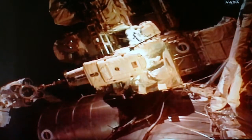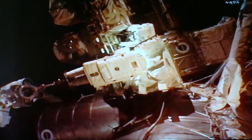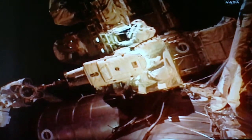Okay, Ronnie, you ready to lift up the pump module? Let's do it. 1,400 pounds, buddy. Let's do this. Yeah, okay. Ready? Go.